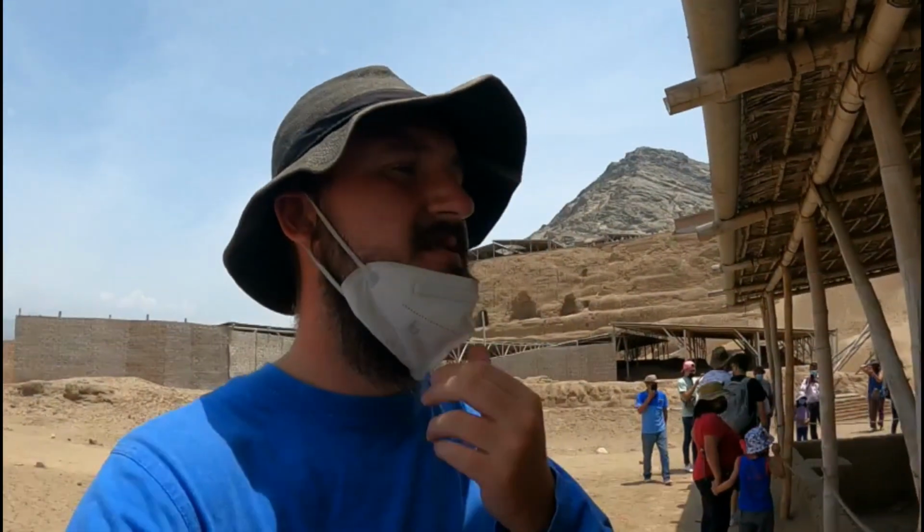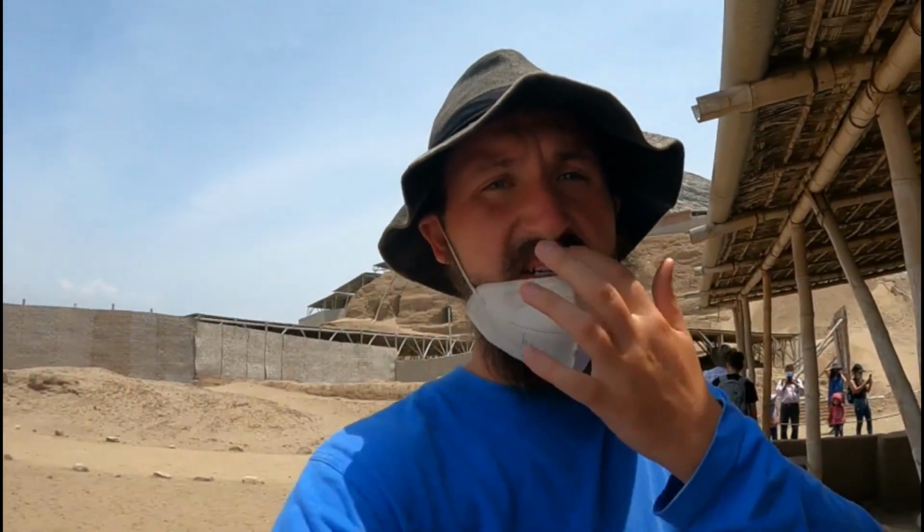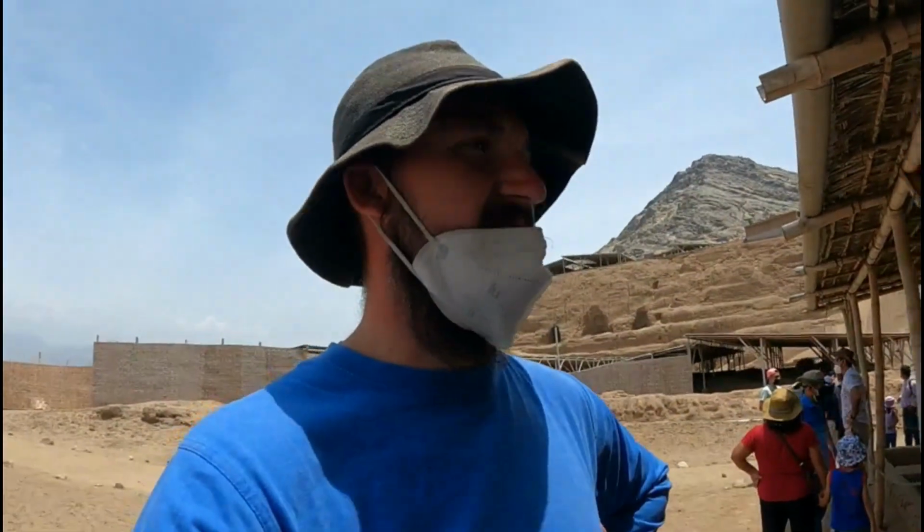Alright, we're at the Temple of the Sol and Luna near Trujillo. I'm with the Spanish group, so I have no idea what's going on, but I know these are temples for religious rites, like there's burials here and such. They practiced all sorts of stuff with the priests, celebrated, and did human sacrifices and combat sacrifices, and this is where it all happened.